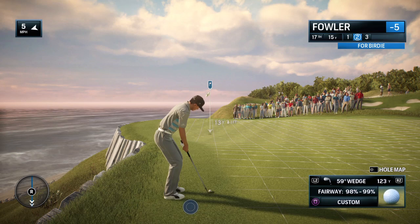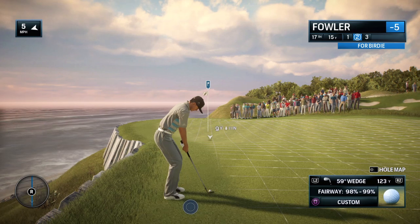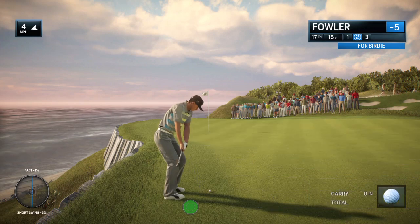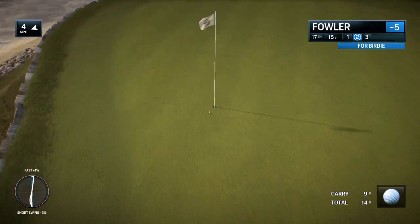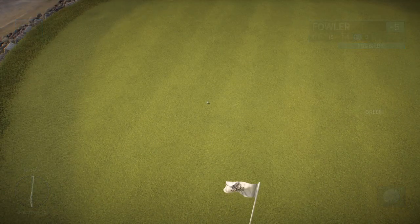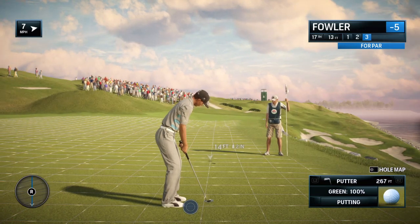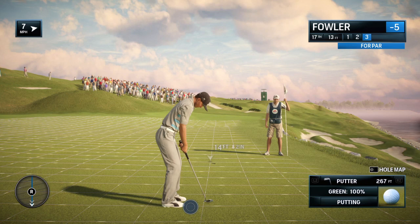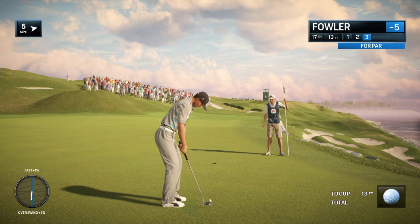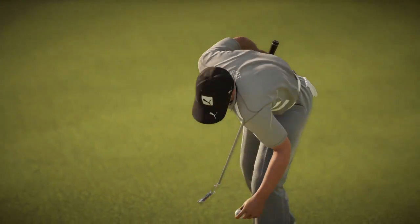Rickie Fowler, a Gen X superstar, ready with his approach shot. Set now over the putt. Just an amazing display. The records continue to fall.